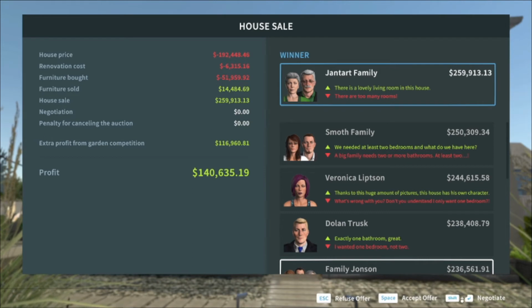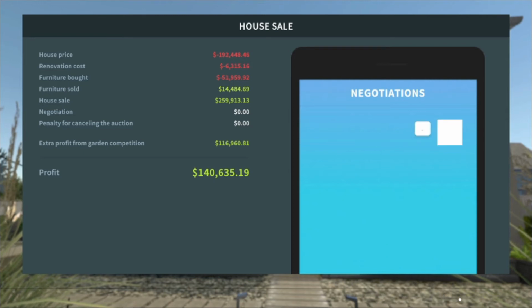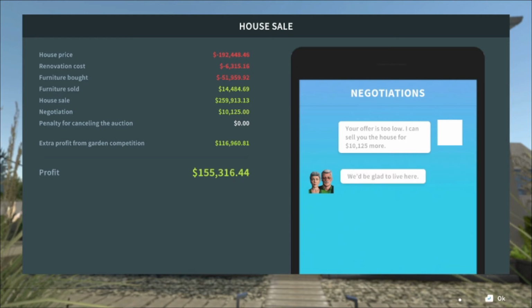Let's negotiate though, because might as well. Let's see here. Can I? Wish sometimes you could just type in the number you wanted. Let's do that. Yes! Very nice. I'm going to take that negotiation. Total profit of $155,316.44. You'll have to wait for the Math Girl Math Moment or do the subtraction yourself to find out how much of that was profit that wasn't from the garden competition.